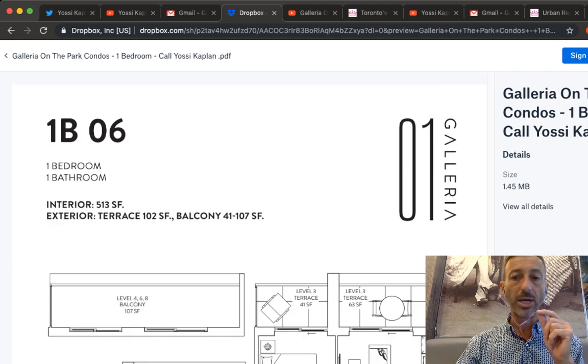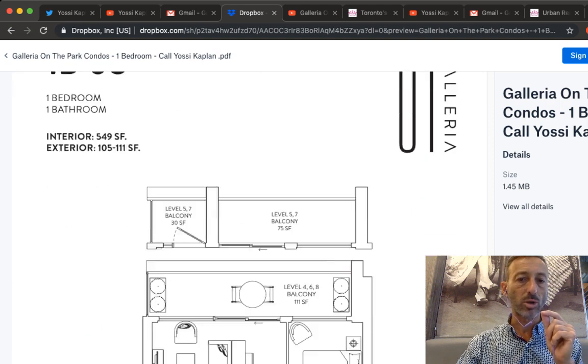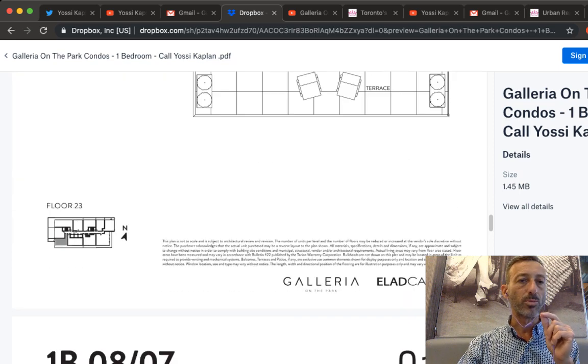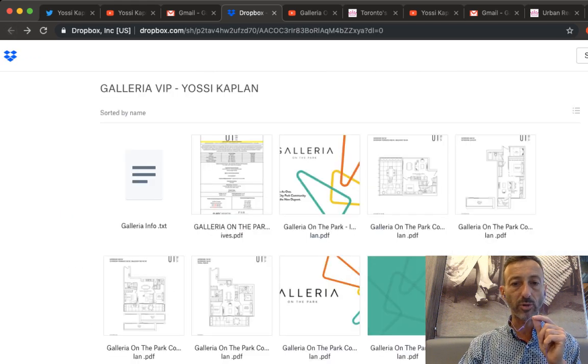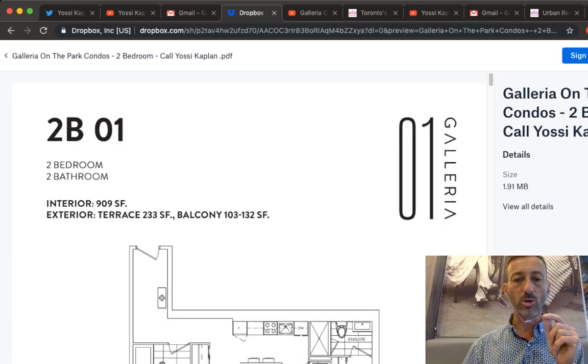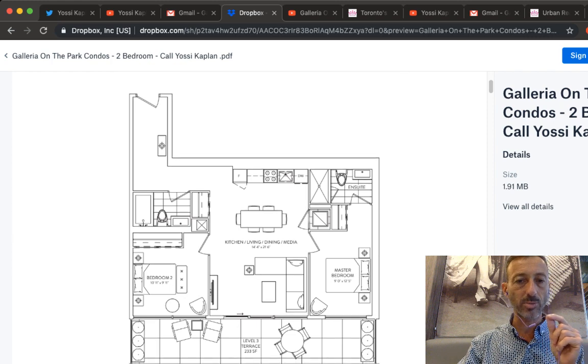Now I should probably say that to go to the VIP sale, which is the first sale where you get the best prices, you need to be with a VIP agent such as myself. So if you want to go into any of these sales, if I already have it open, go and register. If I don't have it open, all you've got to do is send me an email or text me.